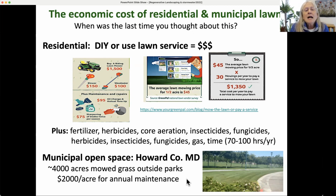Okay, so with that said, I will say that it is hard to implement low-mow lawn on a scale of this, 4,000 acres. That would be pretty hard to do, but it's still worth thinking about how much it's costing.